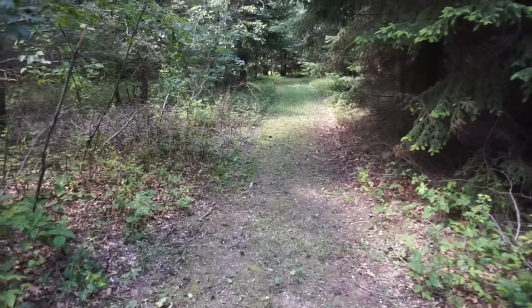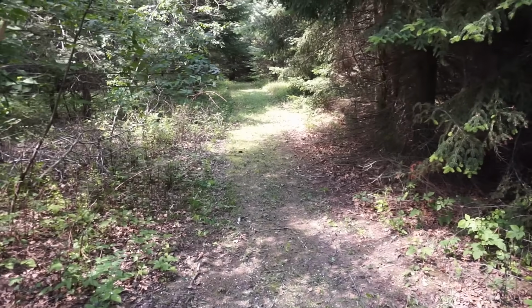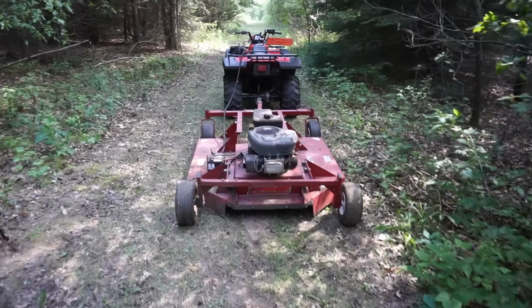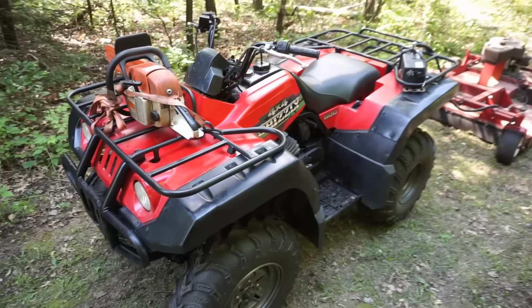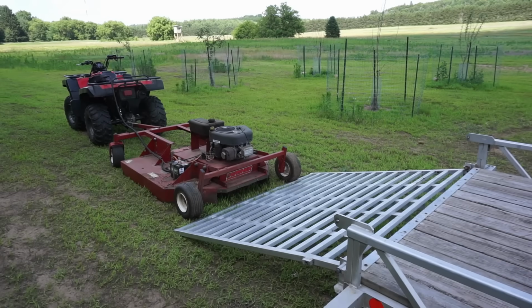That cut pretty good. I'm pretty happy with that. One pass, she's done. So, mower's working a lot better now that we got that idle up a little bit. So far this thing's working great. Let's go to the new land. I think it might hit this gate, we'll see.